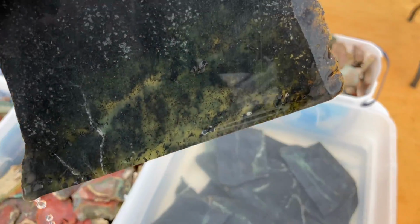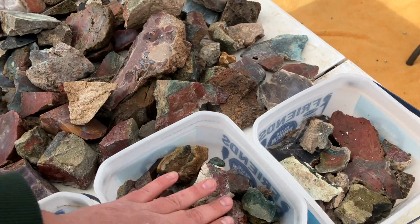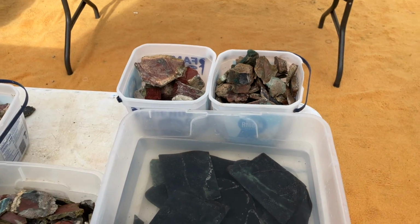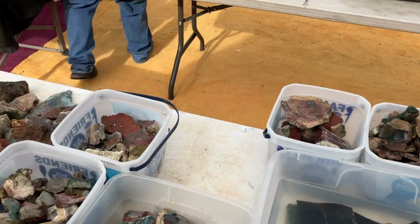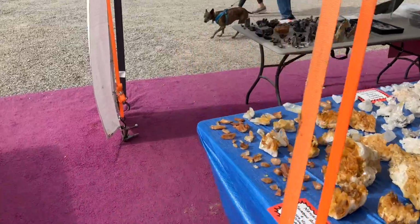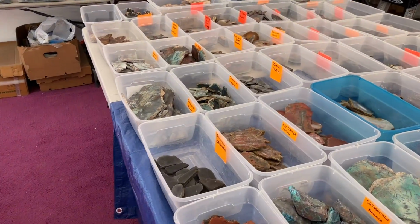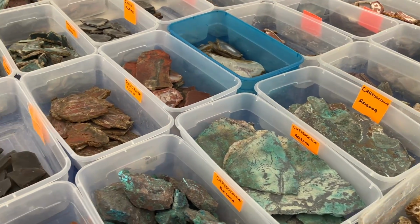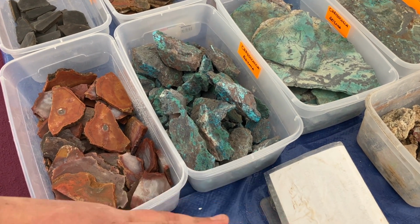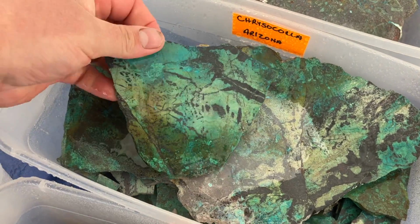Beautiful hematite. Some awesome dendrites in there, whatever's in there. Oh, these buckets are 15 each. Just one cabochon you cut out of this awesome material will pay for everything. That's so fantastic. The folks were super kind enough to let me take a look at some of their slab stuff over here. This gentleman rebuilds a lot of material, a lot of saws, so I'm sure he slabbed probably 90% of this stuff. Some great chrysocolla.